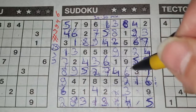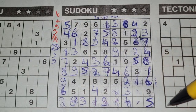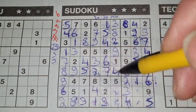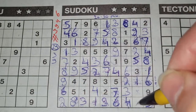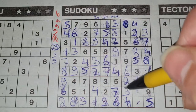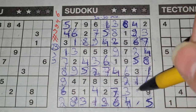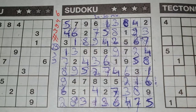Two boxes left in this big square for numbers 1, 2, 3, 4, oh! 7 and a 6. We already have a 6 there, no 6 there, 6 should be there, and a 7 goes there. Two numbers left, 7 and 8. We have a 7 there, no 7 there, 7 should be there, and 8 goes there, finishing in 21 minutes.